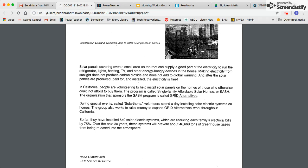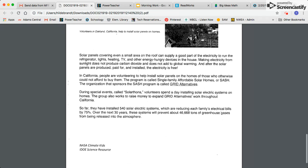You may mark this with your highlighter. Solar panels covering even a small area on the roof can supply a good part of the electricity to run the refrigerator, lights, heating, TV, and other energy-related devices in the house. Keep marking. Making electricity from sunlight does not produce carbon dioxide and does not add to global warming. And finally, keep marking this. After the solar panels are produced, paid for, and installed, the electricity is free.